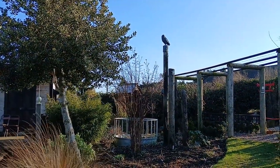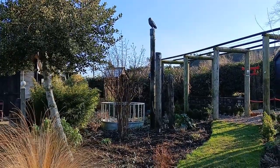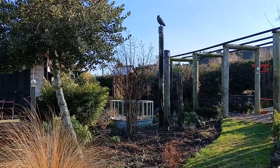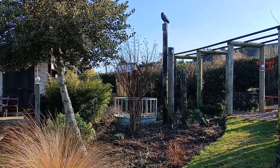It's a bronze owl, a bronze cast owl, sits 10 foot in the air. Bought that from Hampton Court Palace Flower Show many years ago, when it was still called Hampton Court Palace Flower Show. It's not called that anymore.